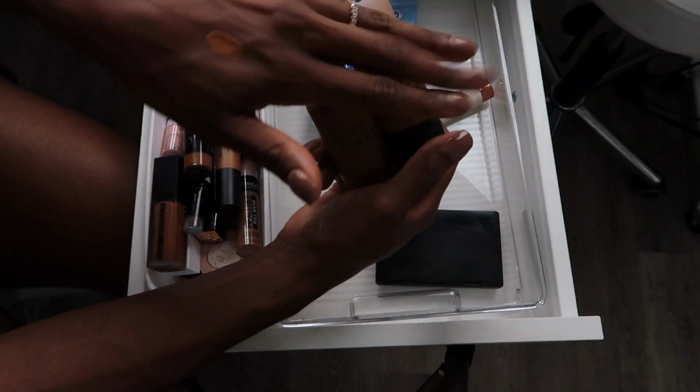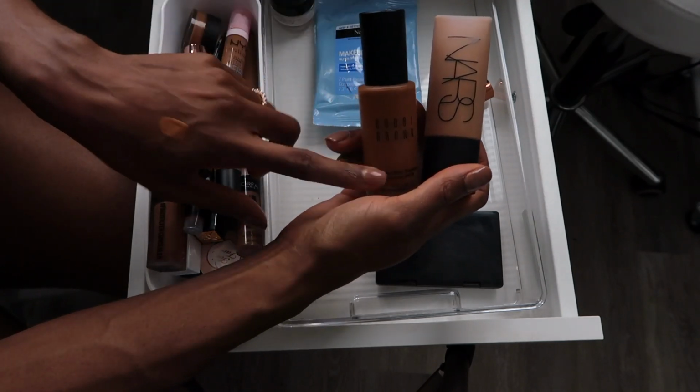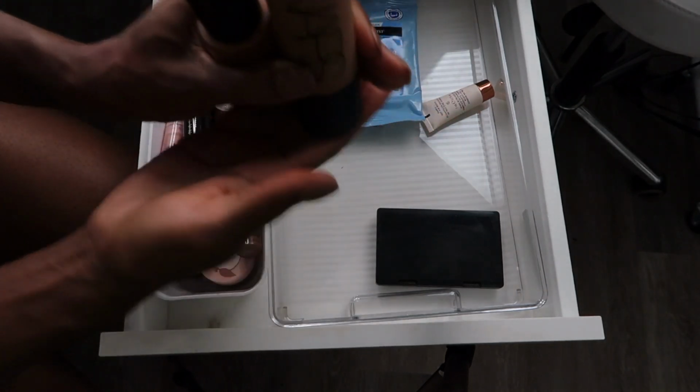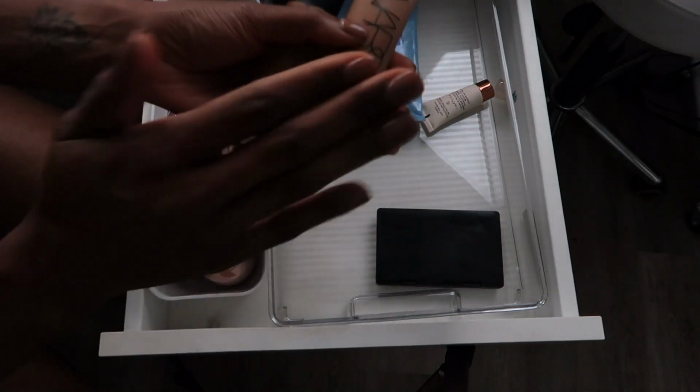So we come to a close with this one. And then this one is probably right at a year next month. So we're gonna hold on to these, but they gotta go at the end of the year.